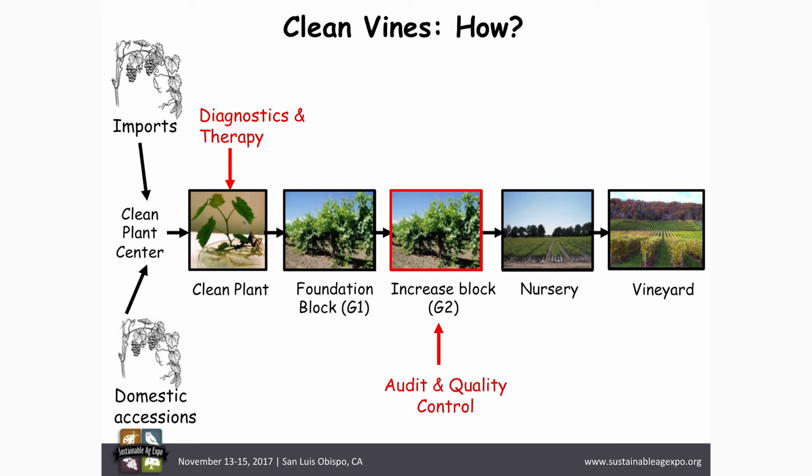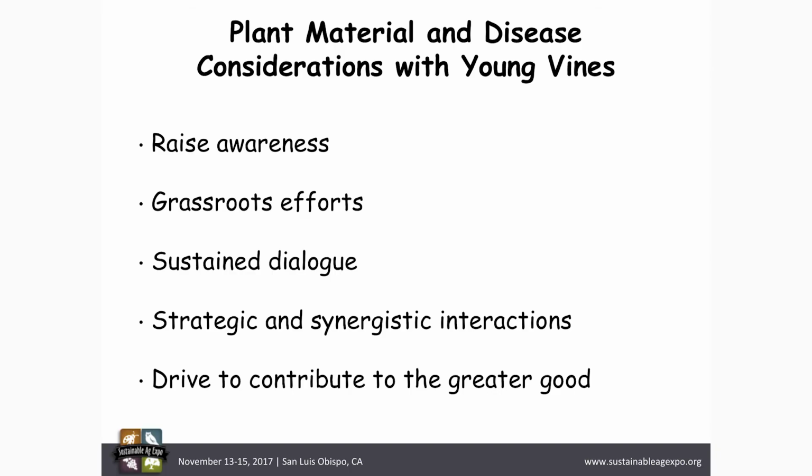And instead of having the monitoring going on in increase blocks and nurseries, we just focus on the monitoring in nurseries. And we will not monitor rootstocks, visually speaking, because that's a waste of time and resources, because I told you, most of the rootstocks show latent infection. So why would you spend resources monitoring acres of rootstocks if you don't see anything, right? Common sense.